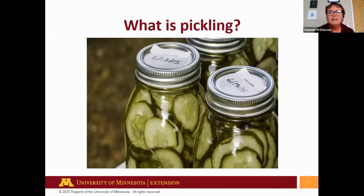What is pickling? Pickling is the process of preserving by extending the shelf life. And we do that by either an anaerobic fermentation, so we put a product in a brine, or we immerse it in a vinegar brine. And the amount of acid added or produced is very important to the safety of the product and to get that right pickle flavor, that tangy flavor that we all love in pickled products.